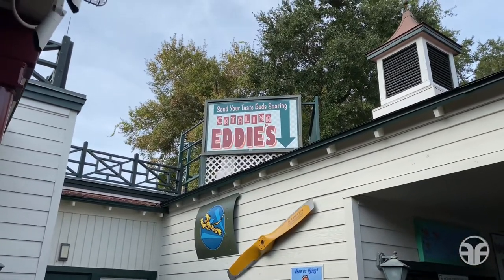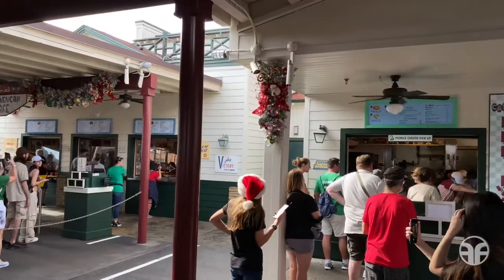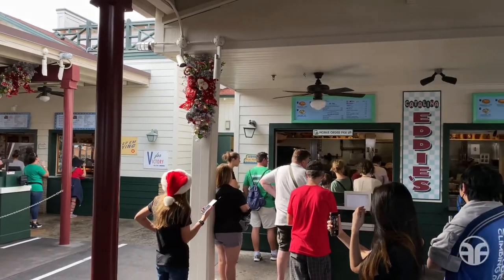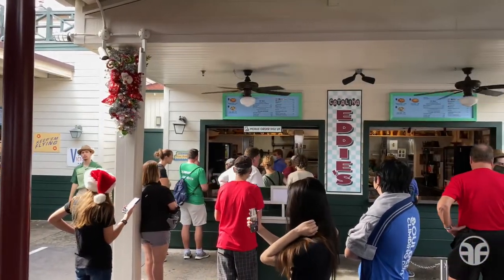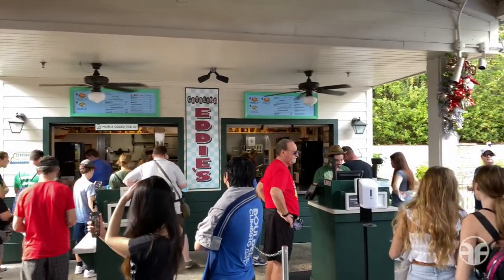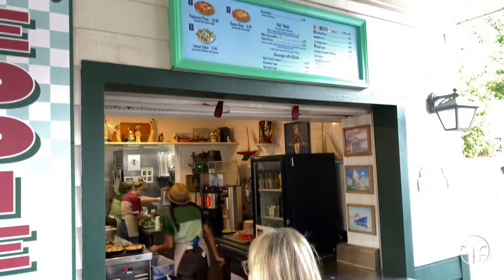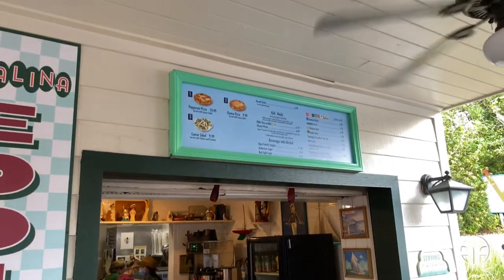Send your taste buds soaring at Catalina Eddie's. Over on the left-hand side is the mobile order pickup, and on the opposite side is where you could order at the register wrap. Let's take a look at the menu items.